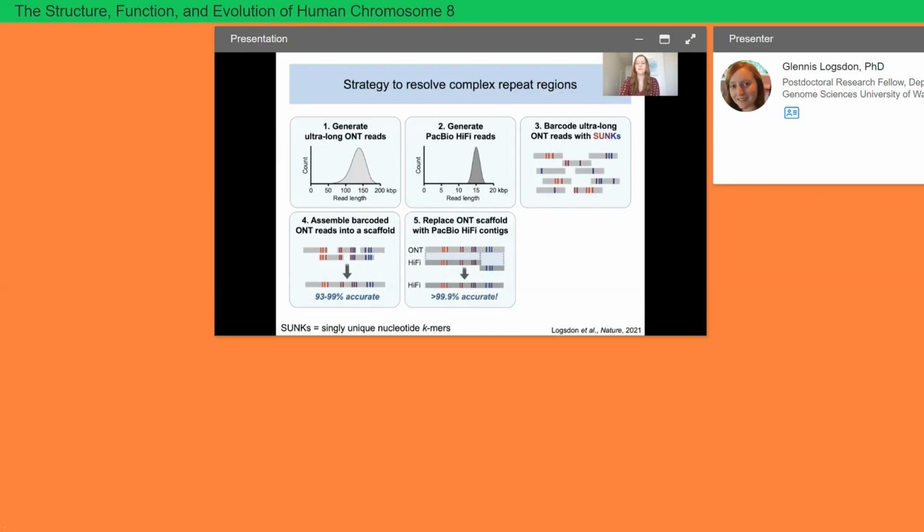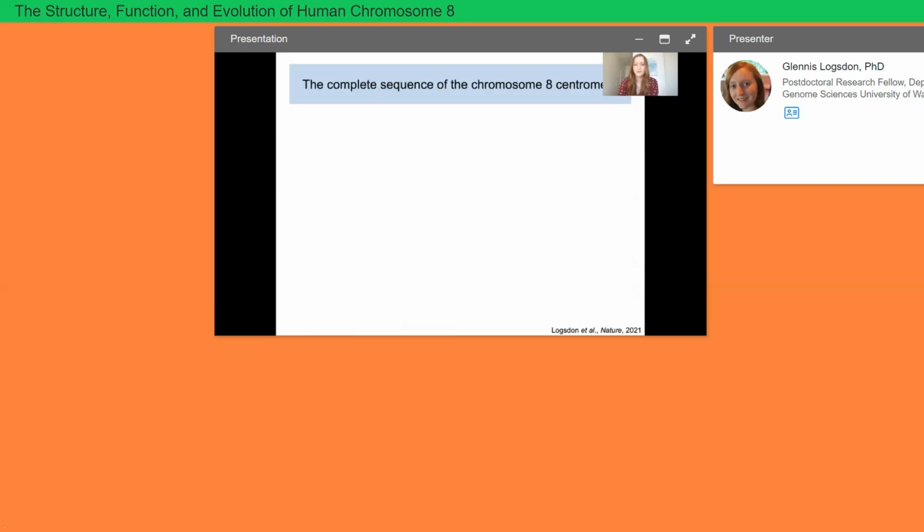We then take this Hi-Fi based assembly and integrate it into a whole chromosome assembly that we have of that chromosome, generating a complete telomere-to-telomere sequence that's over 99.9% accurate. So we applied this method to the chromosome 8 centromere, and it was absolutely successful.